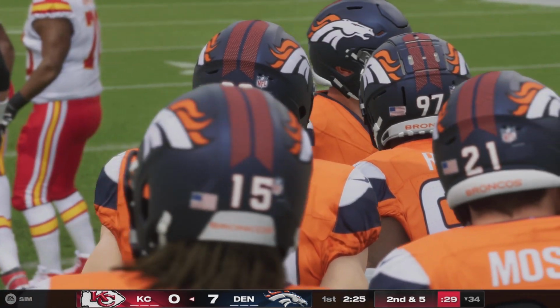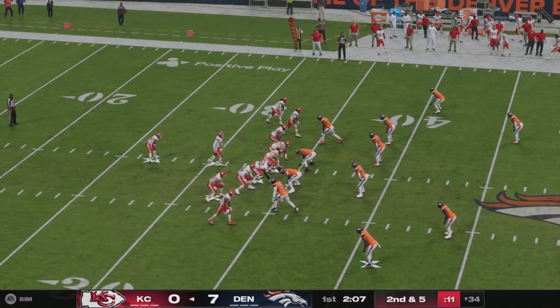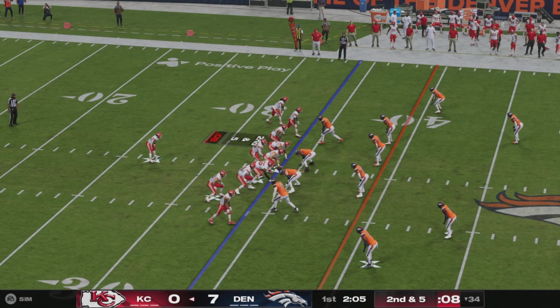Look at how quick those blockers fired off the line once the ball was snapped. That was an O-line on a mission, all in sync, and the defense is lucky that play only picked up 5 yards.